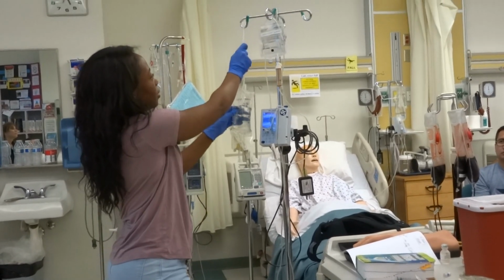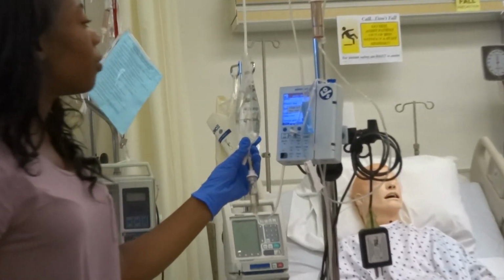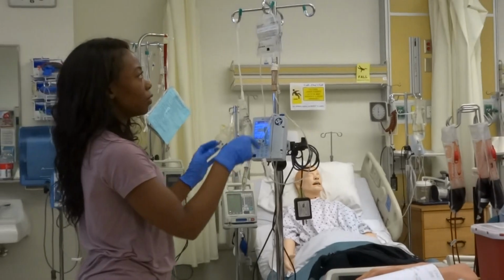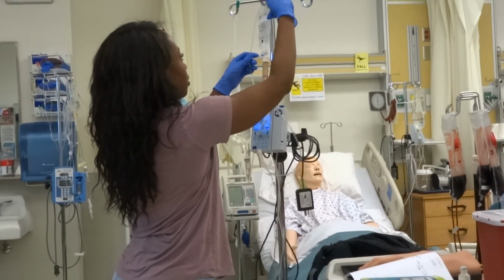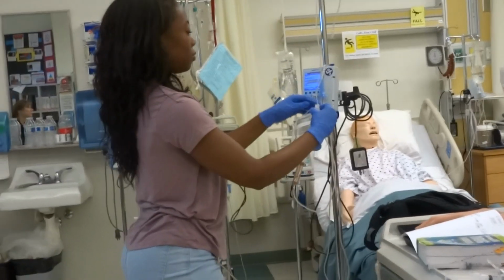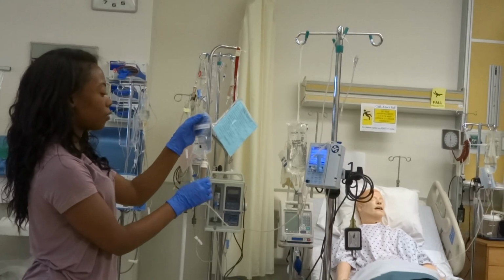And there goes that annoying noise. I'm just gonna push to shut it off. This one's lower because by gravity, I want this one first, and then this one as a flush, right? So now it's ready to back prime. Okay. Once again, drip chamber halfway full.